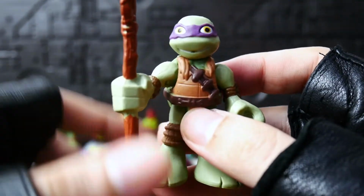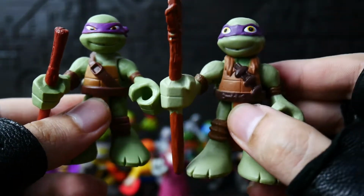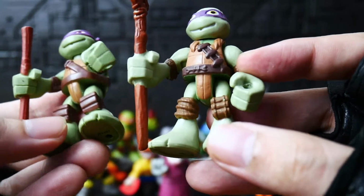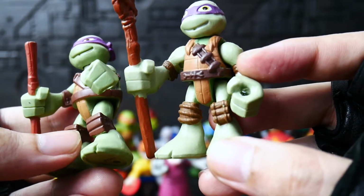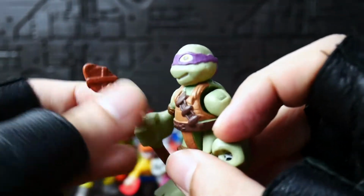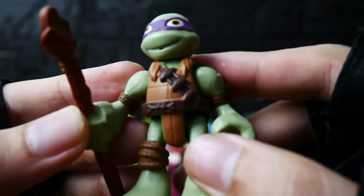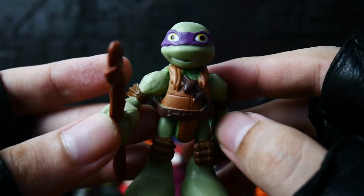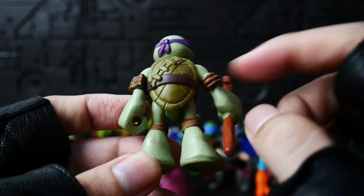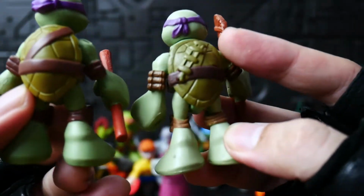And then let's go back to Donnie again. Just to make a comparison, this is the modern one, and this is the Dino theme one. Almost similar, but you see the knee guard is different. The weapon is different, kind of rubbery, solid. You see the armor is a bit different. The face is somewhat similar. And the back here is also different, a little bit more added details there.